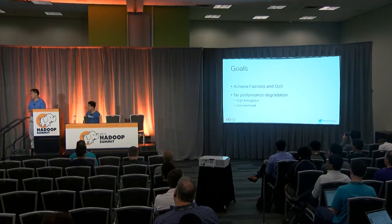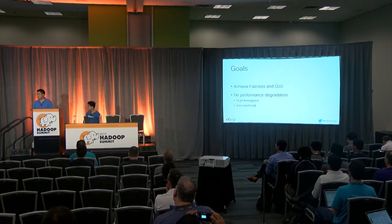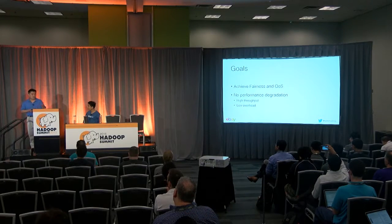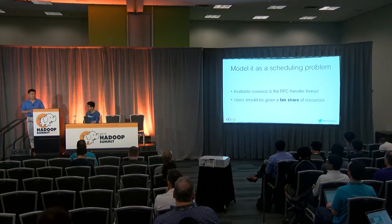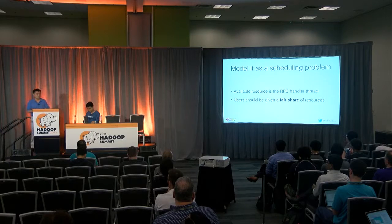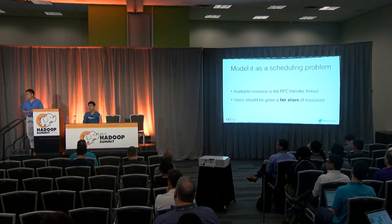Now, people might point out that these requirements look similar to those found in other systems, such as how routers handle network traffic or how the YARN scheduler manages cluster resource allocation. And this similarity inspired us to model this as a scheduling problem. And the scheduling resource will be the RPC handler threads instead of memory, CPU, or network. For example, if the RPC server is configured to have 128 handler threads, there will be 128 resource units available for scheduling. Then we just need to make sure each user is given a fair share of the resource.